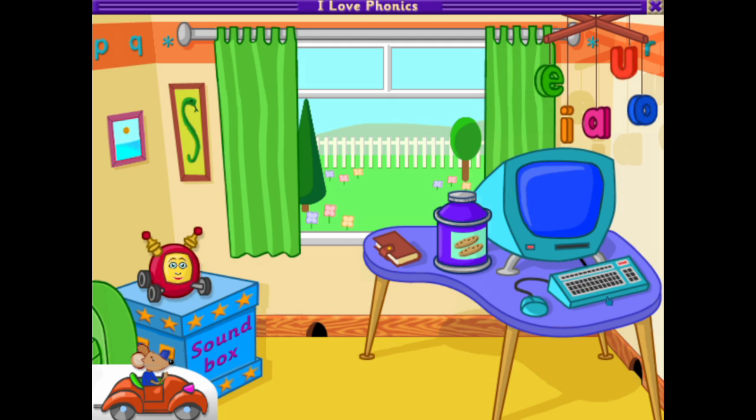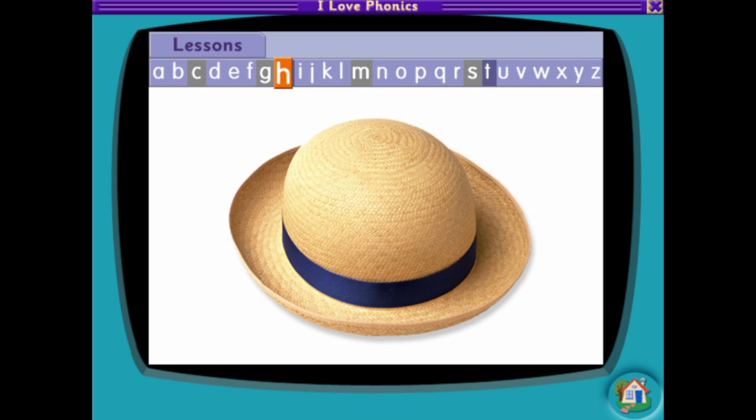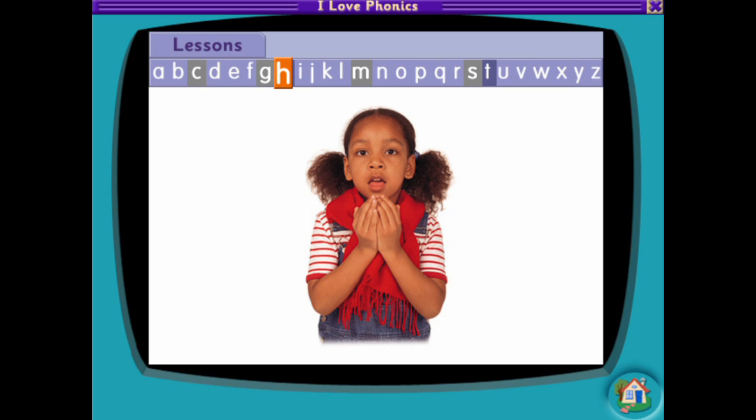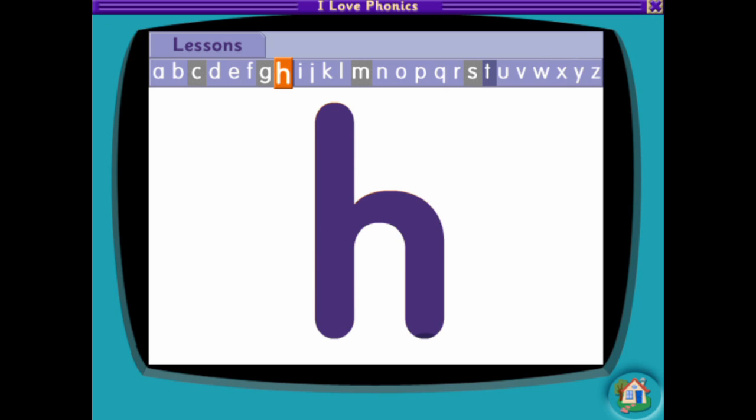To go back to the room, I know I... H helps make the words hen, hat, and hand. Can you heat your hands with hot breath? The sound has a letter name. It's called H. To write H, you need to draw a shape that looks like a chair with two legs.